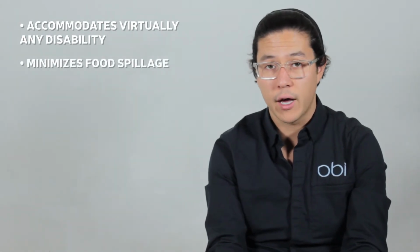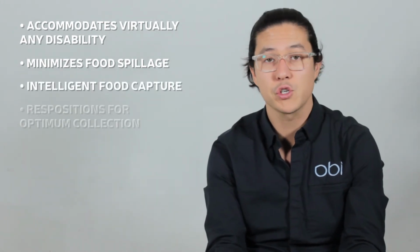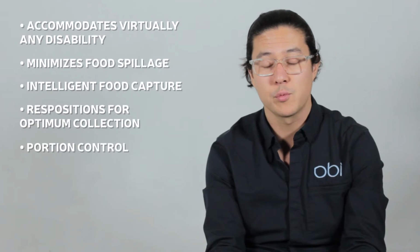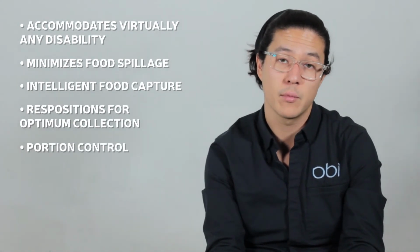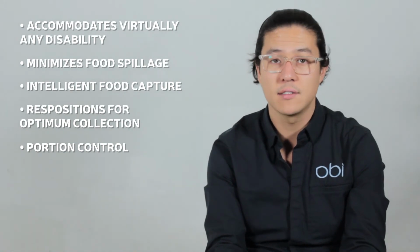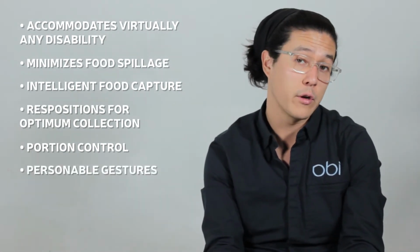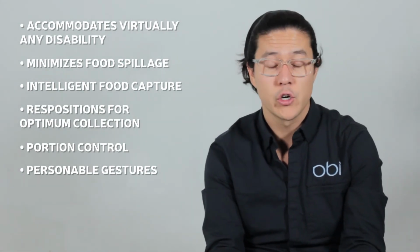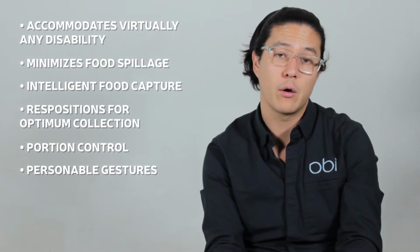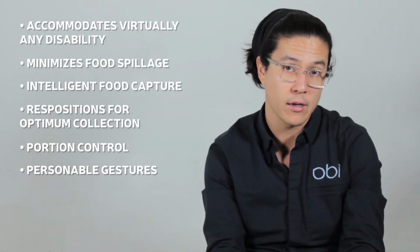Also, these cutting-edge robotics create things like intelligent food capture, reposition, and portion control, which provide an optimal dining experience for the user from beginning to end of that meal. And lastly, instilling it with things like personality through personal gestures, whether it be the OBI bow, the confirmatory nod, or otherwise, creates personality which allows the individual to assimilate OBI into their life as a companion that feeds them.